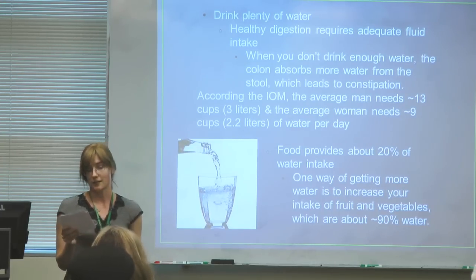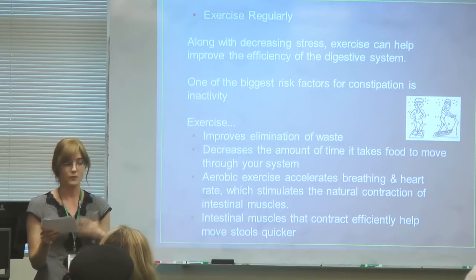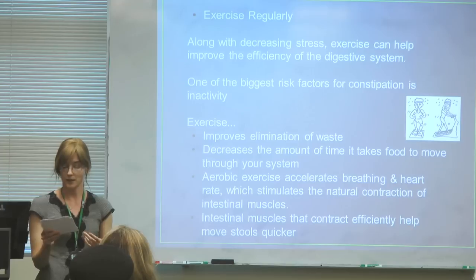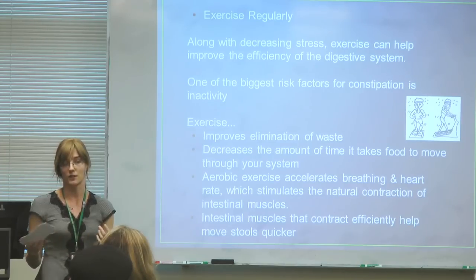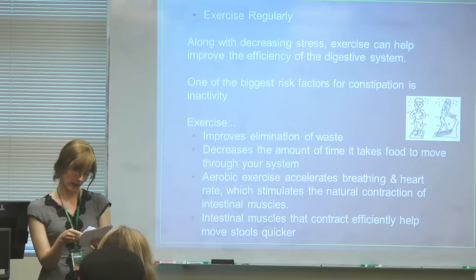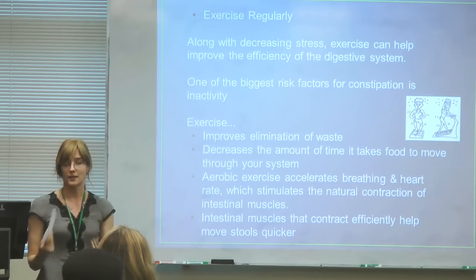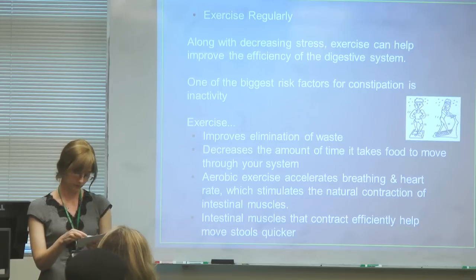And finally, exercise. A regular exercise regime supports healthy digestion, along with decreasing stress. Exercise can improve the efficiency of the digestive tract. Exercise is key for regular bowel movements. In fact, one of the biggest risk factors for constipation is physical inactivity or a sedentary lifestyle.